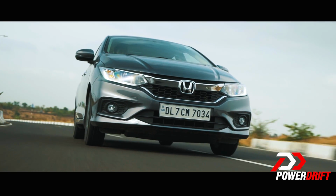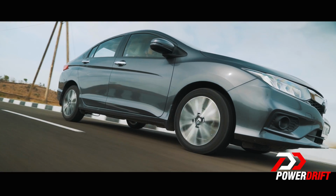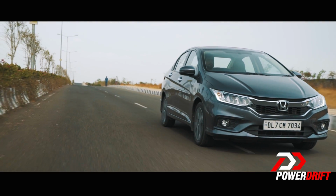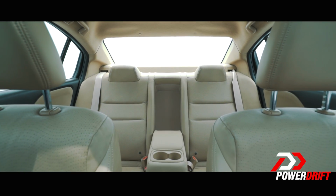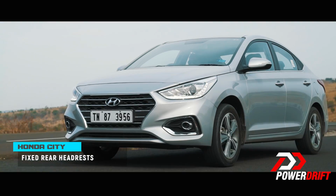When it comes to the rear seats on all these 3 cars, there isn't a lot that sets them apart, but each of these cars has its own distinct advantages. Starting with the City, it offers the most leg, knee, shoulder and headroom. Also, the seats on the City are the most comfortable, so it feels more like a lounge-like experience.